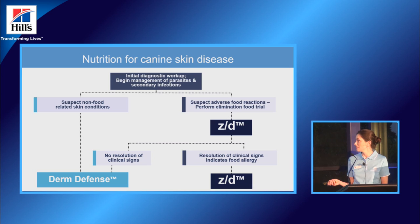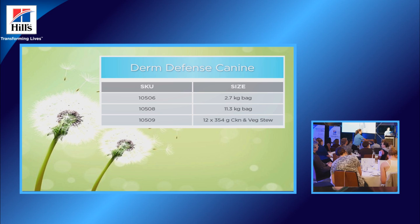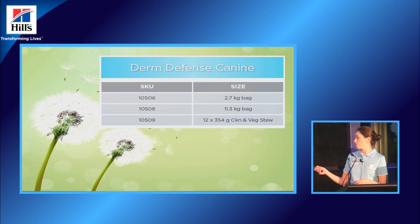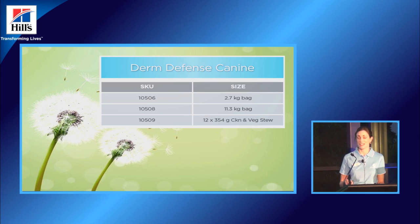And just before I finish up, I just wanted to reiterate that we've got a small bag. Also, it comes in a really large bag. And the important thing about this is telling people to store it properly. So storing in the bag, and when you're getting them onto the diet, doing a gradual transition of 10 to 14 days. But then storing the food properly, because it does have such high levels of omega fatty acids in it, it can go rancid. So it's really important that they do store it in the bag, that they get all the air out of it, so that pets will want to eat it and so that it doesn't go off. We've also got it in our stew as well because we do know about 40% of dog owners like to feed a wet and dry option together.